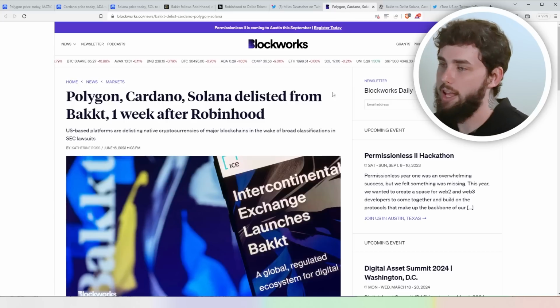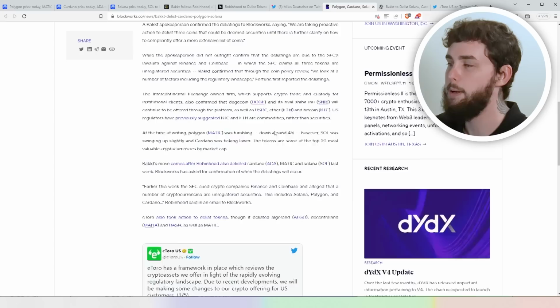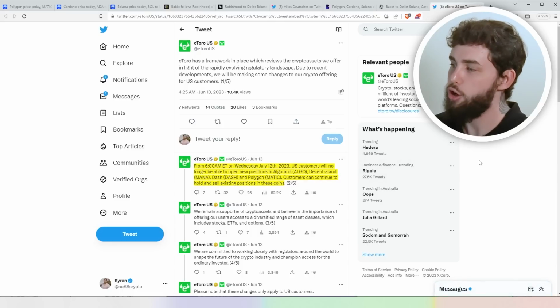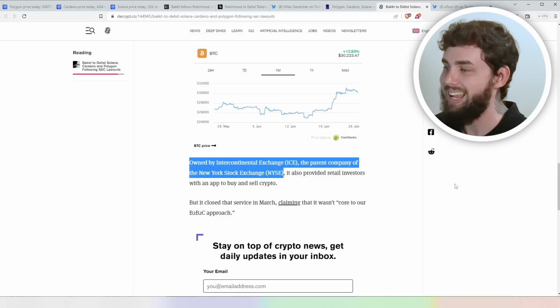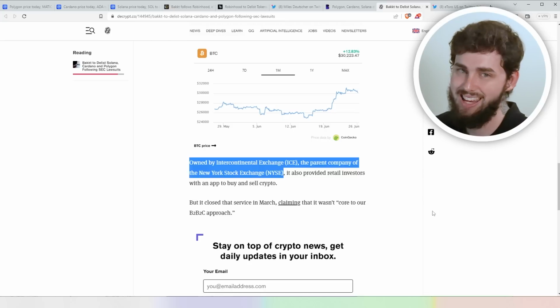We can move on over here to Polygon, Cardano, and Solana, delisted from Bakkt 1 week after Robinhood. Again, guys, so same sort of situation here. And then if we head over to Bitstamp, again, they mentioned that from 6 a.m. ET on Wednesday, July 12th, US customers will no longer be able to open new positions on Algorand, Decentraland, and Polygon, okay? So this only really applies to Polygon for Bitstamp, but Bakkt has those ones as well. Now, Bakkt is a big exchange, okay? It's actually owned by Intercontinental Exchange, which is the parent company of the New York Stock Exchange, okay? So these guys ain't no joke, right?